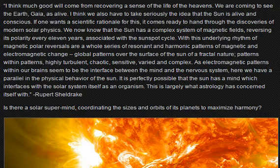Okay, as electromagnetic patterns within our brain seem to be the interface between the mind and the nervous system, here we have a parallel in the physical behavior of the sun. It is perfectly possible that the sun has a mind which interfaces with the solar system itself as an organism. This is largely what astrology has concerned itself with.